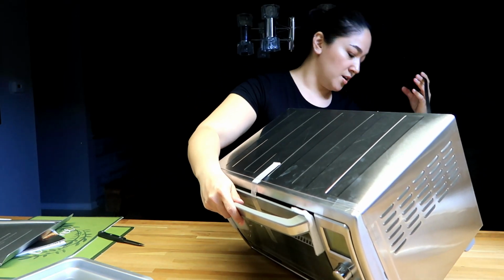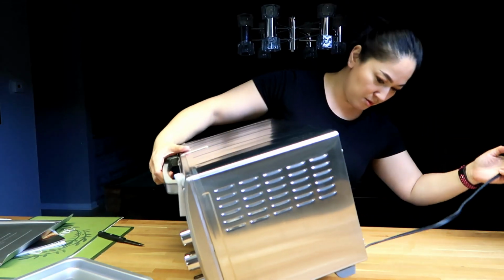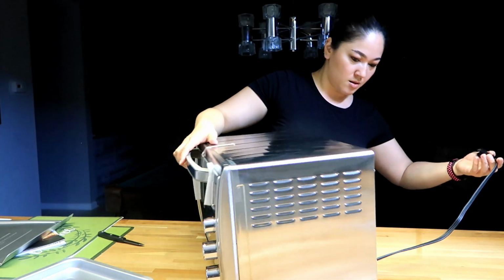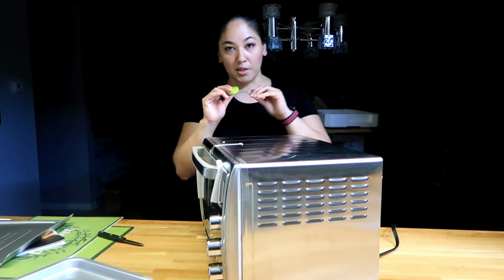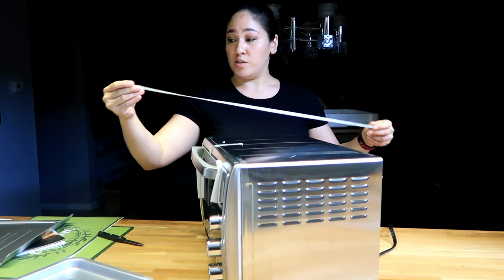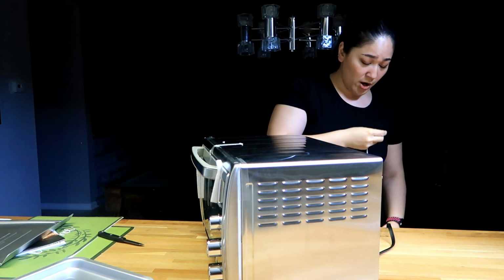Oh, this is so short. How is this even 24 inches? Like, for real? 24 inches from where? Ugh, that's gonna be so annoying. Let's see. So already I'm a little annoyed. I just don't see how they say this is 24 inches. Like, for real? From where?